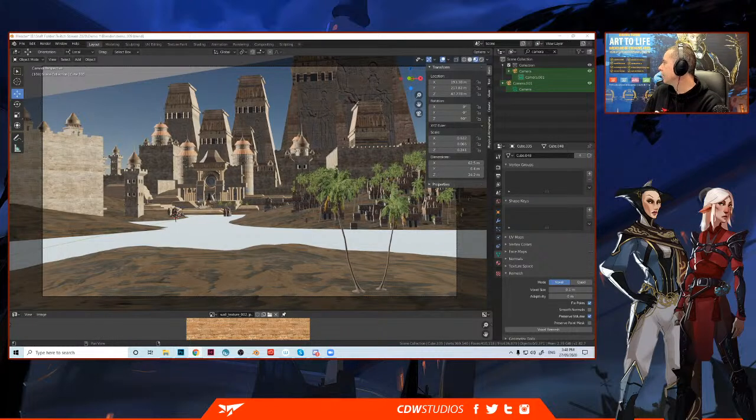All right, let's see if I can quickly Google what I kind of want to do. Oh yeah, I guess we could make something really simple, couldn't we? Just simple. We'll start simple and no doubt we'll get out of control. All right. Okay, wooden pier and wooden plank texture. Very good.